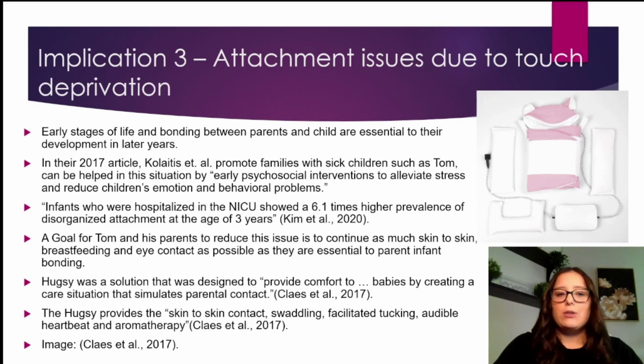In their 2017 article, Cholestitis and other authors within the research project promote that families with sick children such as Tom can be helped in this situation by early psychological interventions to alleviate stress and reduce the child's emotional and behavioral problems. Essentially, what they concluded is that the aim was to improve coping and enhance parenting for both the child and parents respectively. This is further supported by Kim et al.